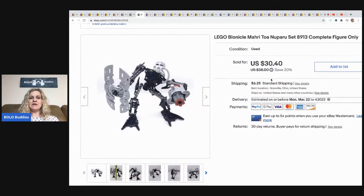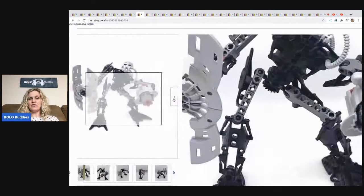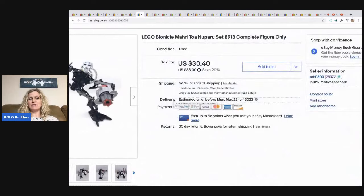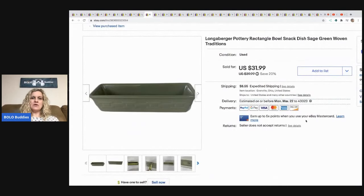The next item I sold is this Lego Bionicle. This is set 8913. I sold this for a best offer of $27 and the buyer paid the shipping. So these right here, I don't know if you're familiar with these, but it actually shoots, which is kind of cool.